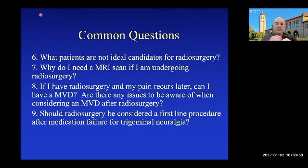Why do I need an MRI scan if I am undergoing radiosurgery? That's a good question, because a lot of times patients have this concept that we're doing an MRI scan because we want to see if you have a blood vessel pushing on the nerve so we can do a microvascular decompression. And the minute you say we're going to do radiosurgery, the patients think, well, good, I'm off the hook for the MRI scan.